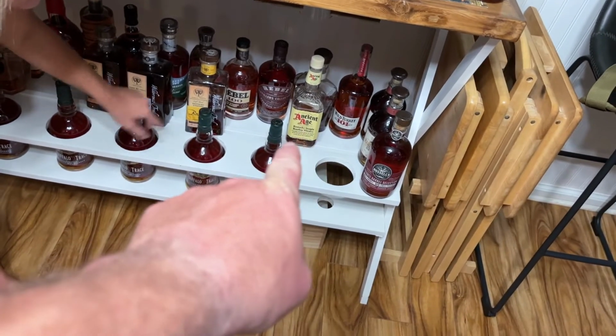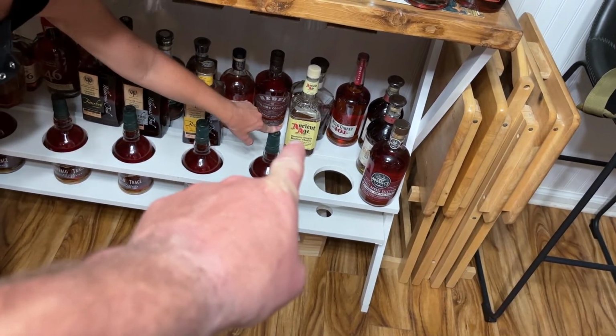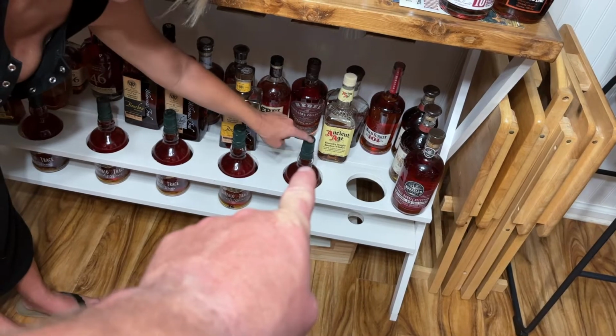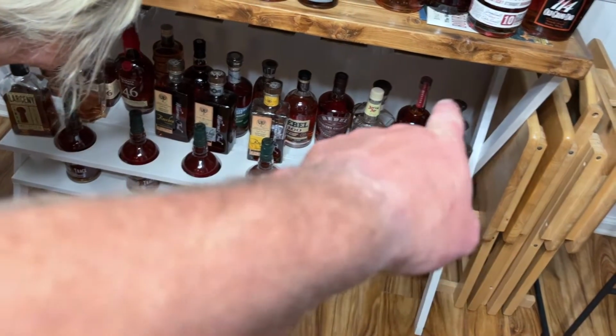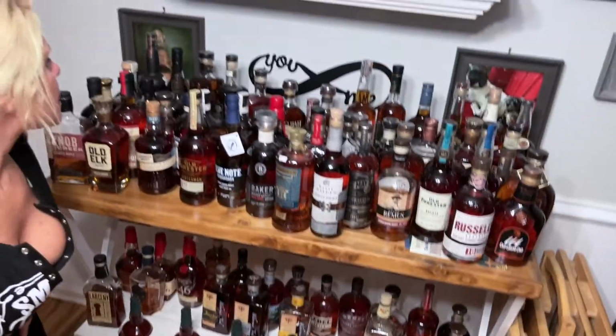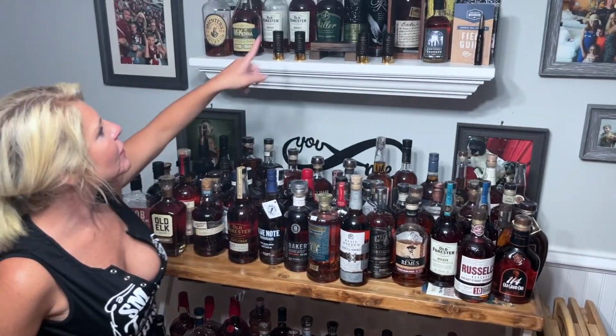And then my Ancient Age there, which is a $12 bottle of bourbon, which is comparable to Blanton's and Buffalo Trace. Yes. And the Wilderness Trail, and then we got Long Branch behind it, we've drank. So we have plenty of options to choose from. We drank some Eagle Rare.